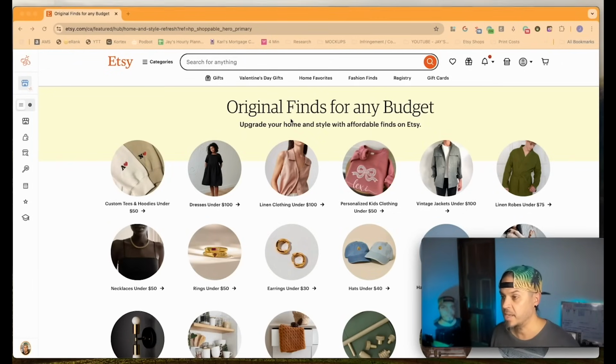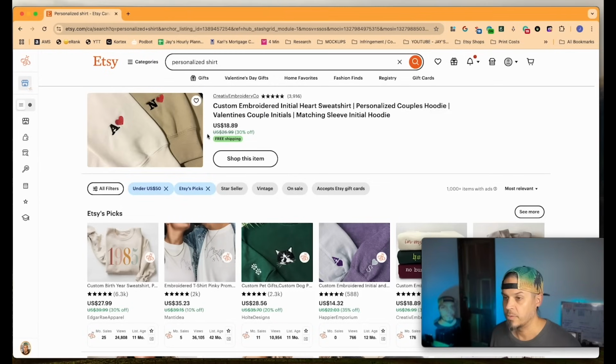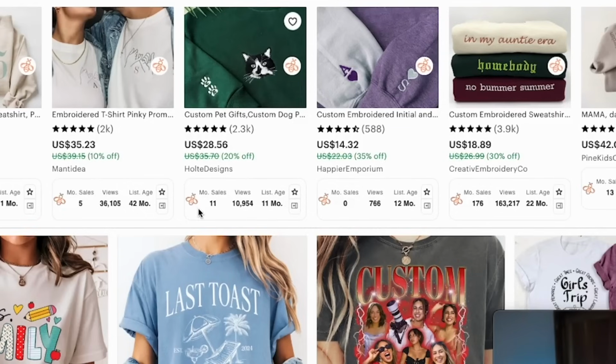Alright, so I'm just at the Etsy homepage here, and right away they're showing me original finds for any budget. I'm just going to click on custom tees and hoodies under 50 right here. We got an embroidery shop here, but looking at some of this, we've got a cat here, and you can see this is doing 11 monthly sales right now. The listing age is only 11 months old.